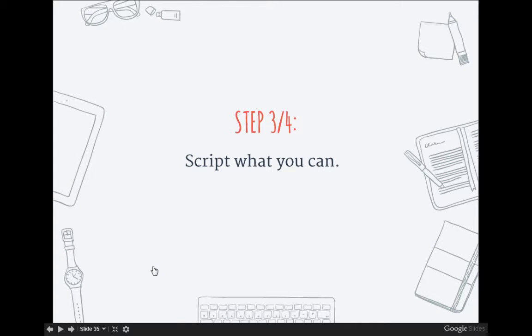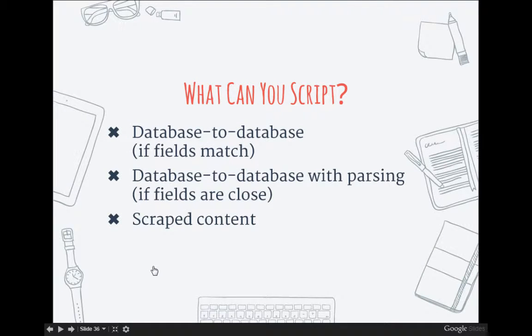And then you're going to script whatever else you can. So you can script database to database. This is the holy grail, and if you're doing this kind of migration, congratulations. Migrate is really, really great for that. You can also do database to database with just a little bit of parsing. Let's say you had press releases with a long body field, and at the bottom you have contact information. You really want contact information to be a separate field from here on out. You can write a script for that field to get it into the new one, and then have some parsing that divides that information out into different fields, even if it was just one field on the old site, assuming that your backend developer is skilled enough.